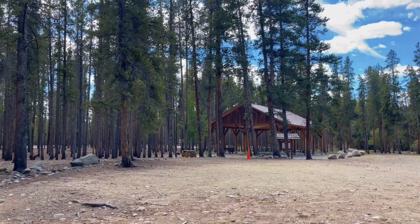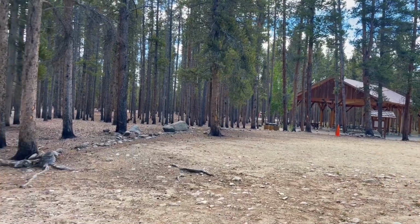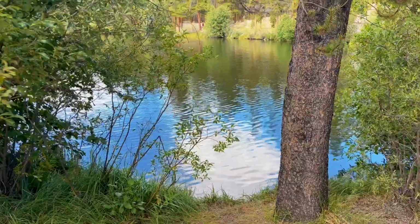Yeah, this is definitely a camp of some kind. They have a volleyball net. They have like a little events area. Really cool. But we are off in this direction next to yet another beautiful lake.